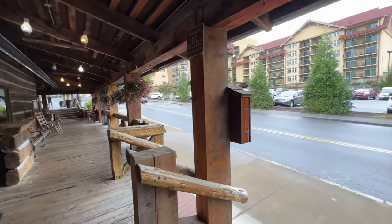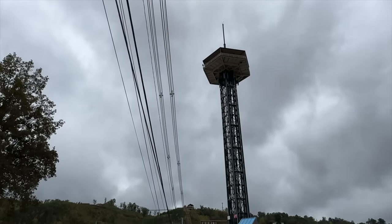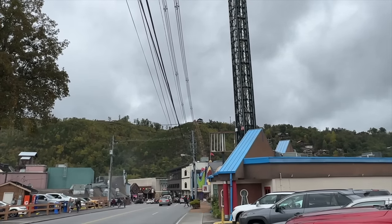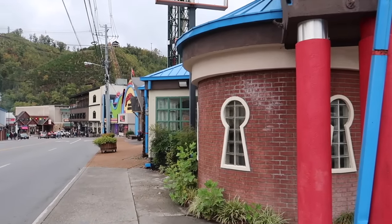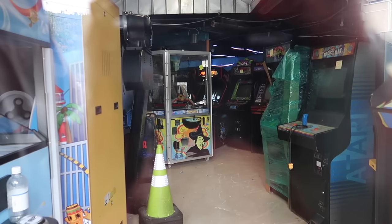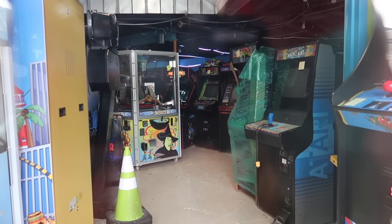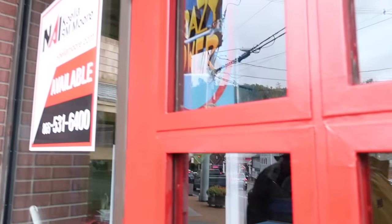Off we go. I love the fall decorations everywhere. We're walking up on the main strip. There are a lot of touristy, wacky things, a lot of interesting architecture, like these keyhole windows. This place looks closed and abandoned. There are all these old arcade machines in here. Wow, weird. They're like on though, it looks weird. Yeah, some of them are turned on and some are wrapped up. How bizarre. But it's for sale.